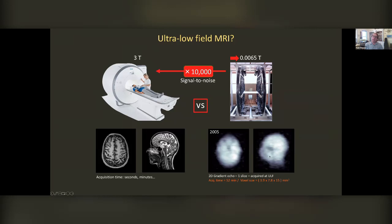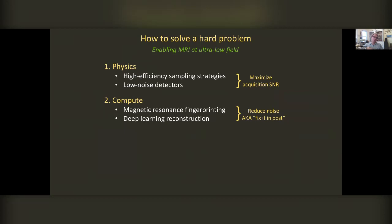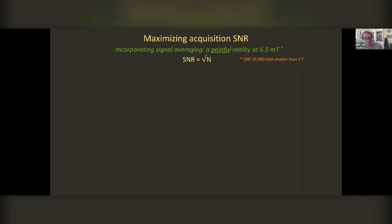And so what I want to talk about really is how we chose to solve this hard problem, really enabling MRI at low magnetic field through a combination of physics and compute. And you could really think of the physics as how can you interrogate the system so that you maximize your acquisition SNR, the SNR in your preamp, let's say. And then once you acquire that data, what can you do to reduce the noise, or what the kids call fixing it in post? Now, all of you know that you're going to have to do signal averaging.